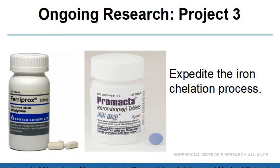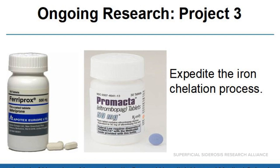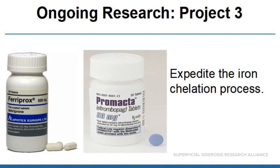It's still too slow. We had 38 patients, and over 2 years we started to see improvements, but not as much as we would like. And so we're trying to expedite this iron chelation process. And one way to do that is to use a second medication at the same time that actually pulls the iron off of the ferritin, shuttles it to the Ferriprox, and then the Ferriprox takes it out of the body. Those middlemen, essentially, are called shuttlers. They're called iron shuttlers because they take the iron off of the protein and they transfer it to the drug.